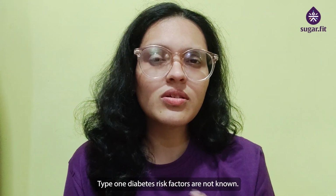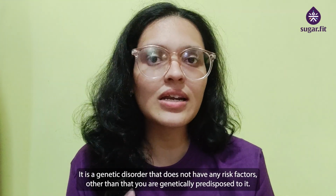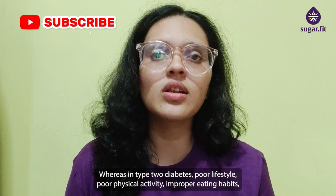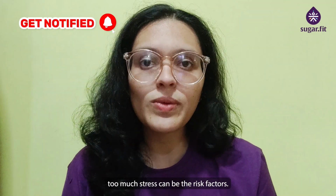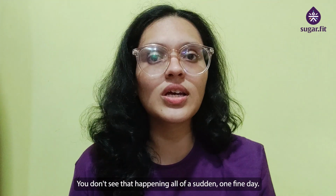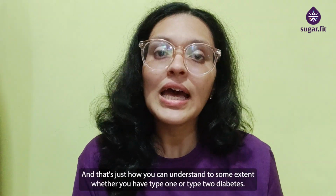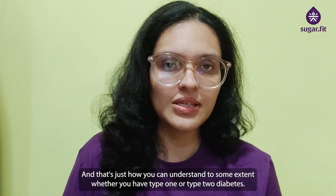Type 1 diabetes risk factors are not known. It is a genetic disorder, so it does not have any risk factors other than if you are genetically predisposed to it. Whereas in type 2 diabetes, poor lifestyle, poor physical activity, improper eating habits, too much stress can be the risk factors. The symptoms of type 2 diabetes happen gradually over the years. You don't see them happening all of a sudden one fine day. It just slowly develops and gradually expresses itself. And that is how you can understand to some extent whether you're type 1 or type 2 diabetic.